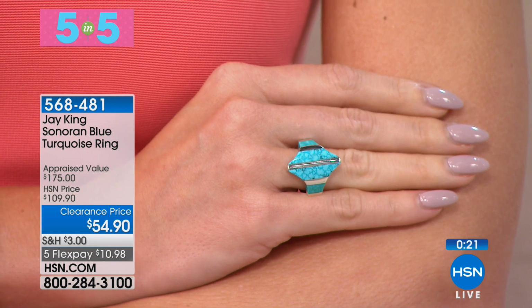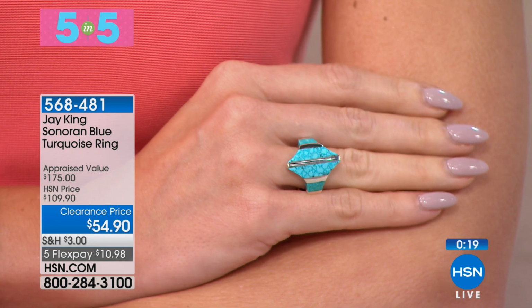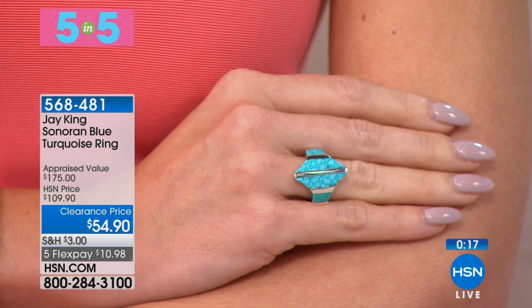So they come up with these outrageous, crazy deals that, as the manufacturer, you can't build them. I couldn't build this and sell this for this price. Inlaid turquoise. Right, well, it's very, very special.